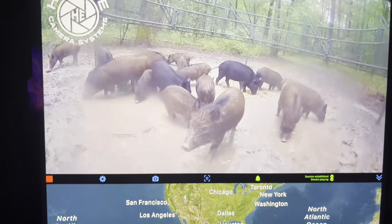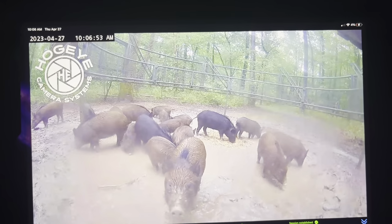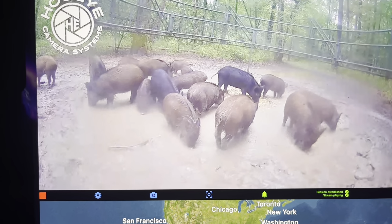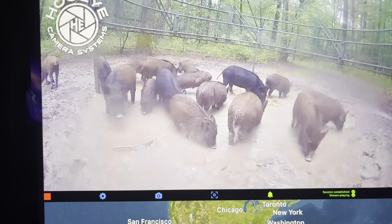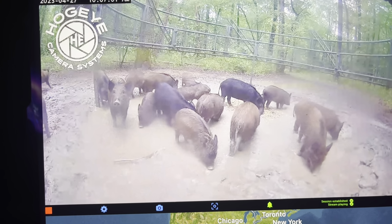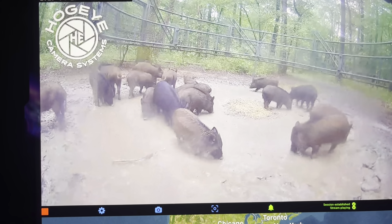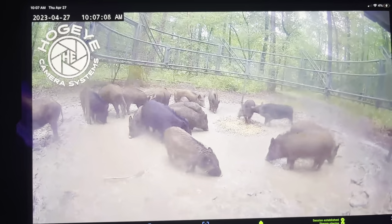Guys, I want to show y'all something. We just got back from eating breakfast. It is 10:06 and I've got these pigs. This is that second group of pigs that was with the other group but separated. And look at this, look at them out. I've got pigs too close to the edge and walking around. But it's daylight. We were just there. I'm talking about just there.